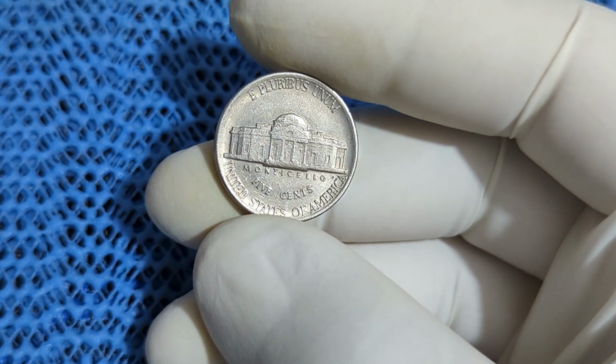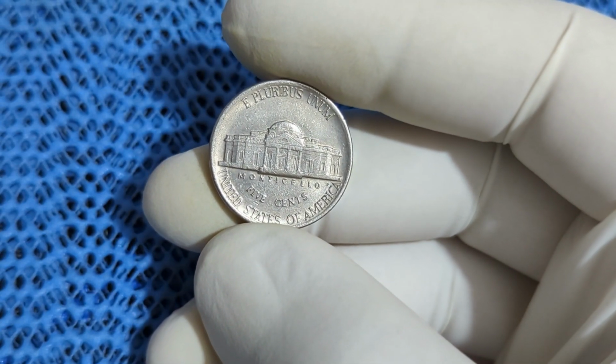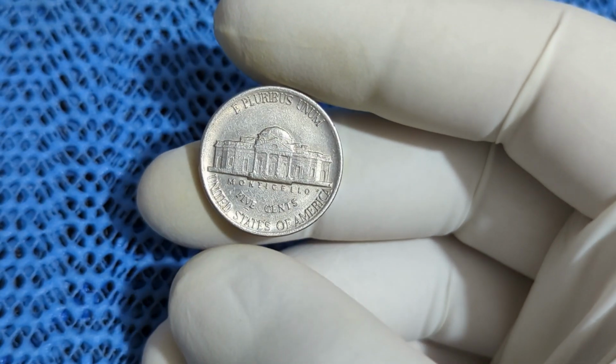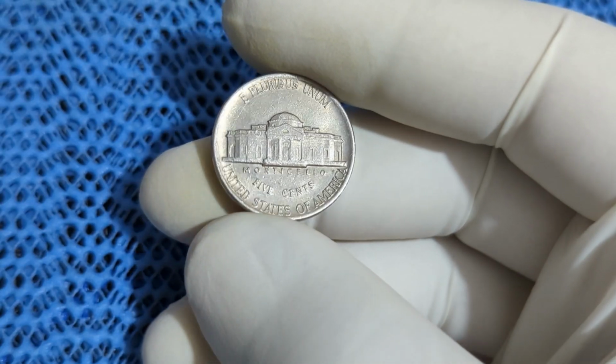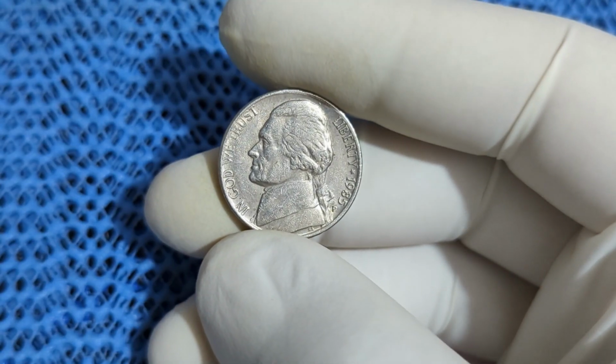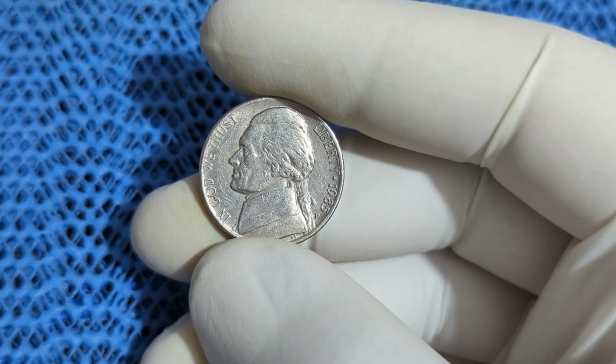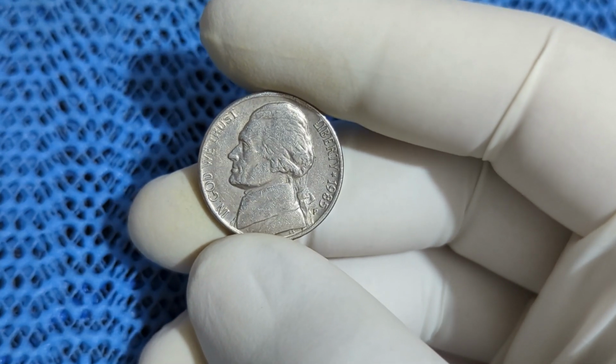In 1985, the Philadelphia Mint produced approximately 559 million Jefferson nickels. This massive output means that, by sheer numbers, the 1985 P Jefferson nickel is one of the most commonly found nickels in circulation today. Walking down the street, you're very likely to encounter this coin in your change.